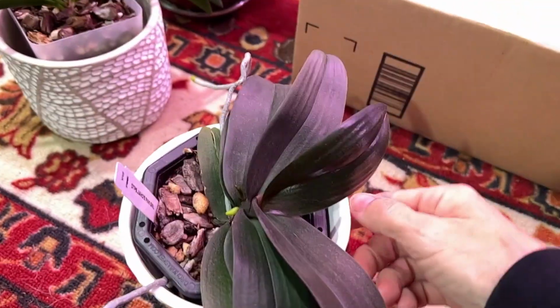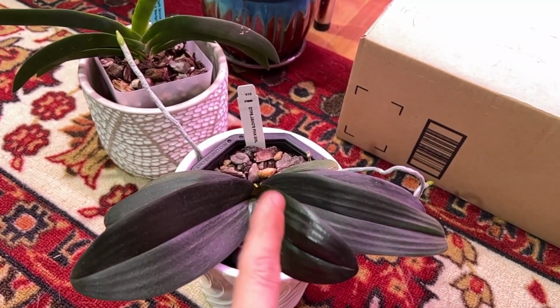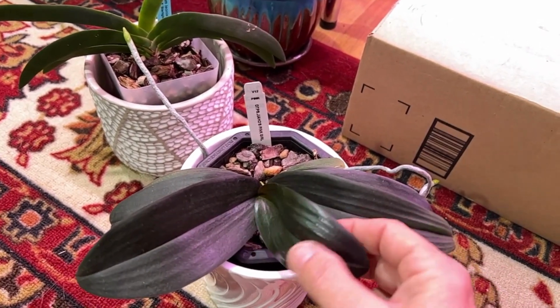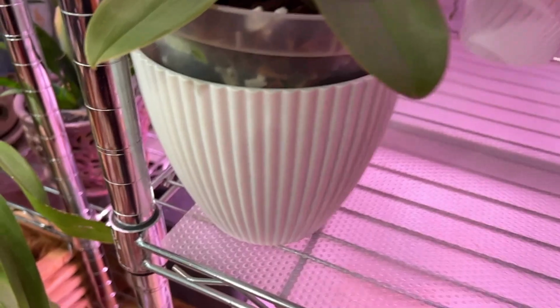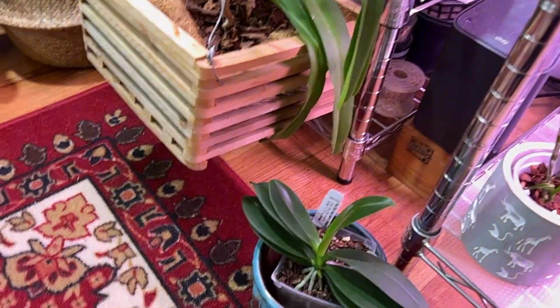And I don't know if you remember me saying this a couple of weeks ago, but I was saying that I think that the pink flower up against these dark green leaves is going to look amazing. So we'll just have to wait and see. And I'll have to watch how that spike grows because I want it growing to the front, not the back. Let me just move those over a little bit.